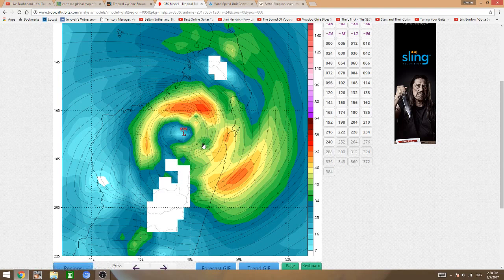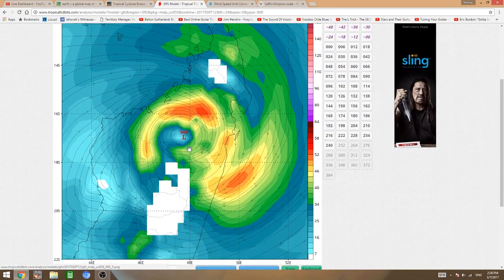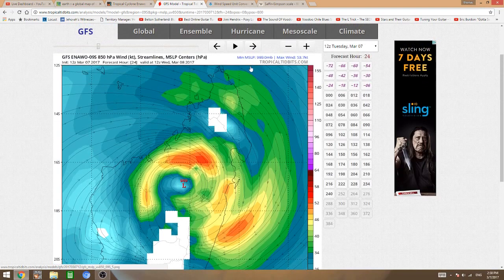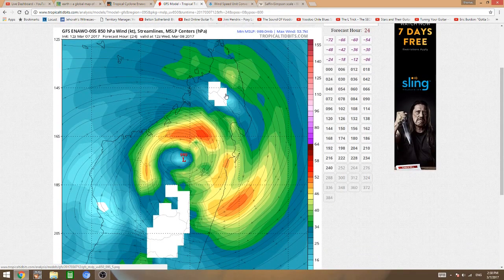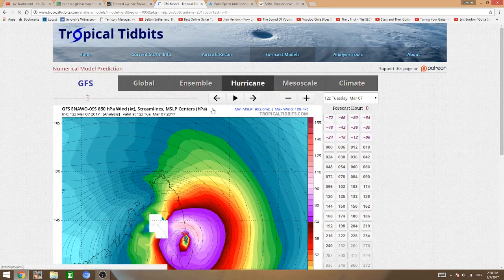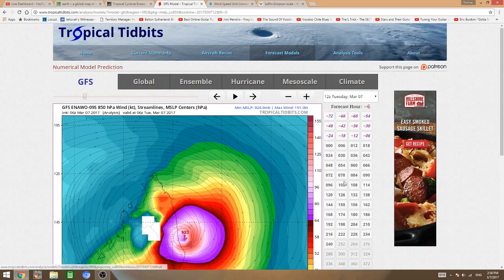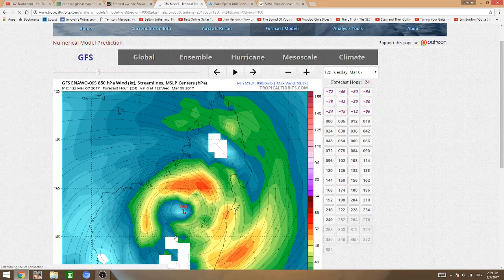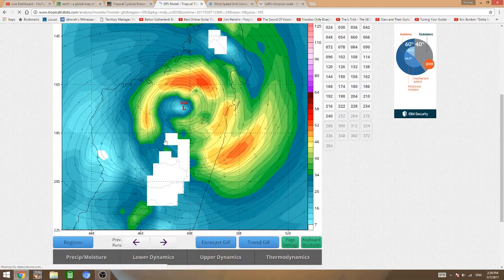989 millibars. That still is pretty low millibars for a tropical storm. That seems about right for a high-end tropical storm. Going from a Category 4 or 5 hurricane over here and now becoming a tropical storm, the pressure's starting to rise. It was definitely much lower before, and even now 962 and before 923. So that's good. The pressure is forecasted to rise, which is also good for a storm weakening.